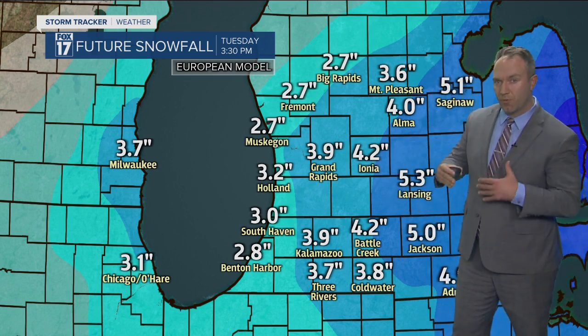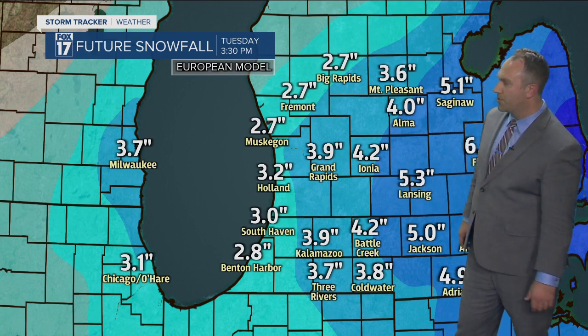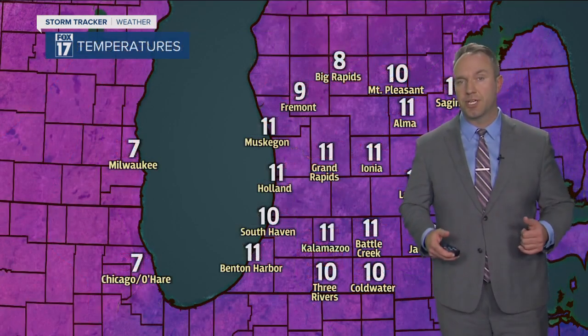This is going forward from where we stand right now into early tomorrow morning, picking up another 3 to 4 inches in Grand Rapids, same in Kalamazoo to Battle Creek. Greater amounts anticipated over towards southeast Michigan.